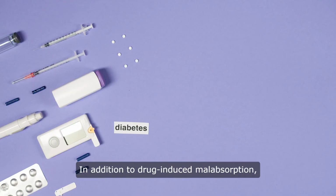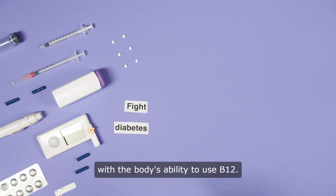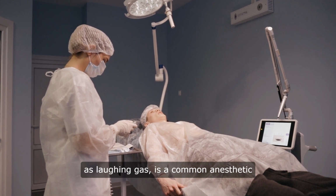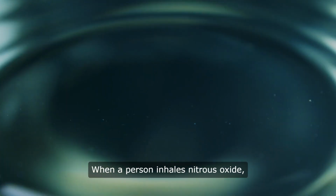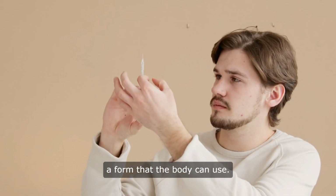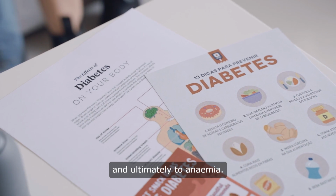In addition to drug-induced malabsorption, some drugs can also directly interfere with the body's ability to use B12. For example, nitrous oxide, also known as laughing gas, is a common anesthetic that is used in medical procedures. When a person inhales nitrous oxide, it can inactivate the enzyme that is needed to convert B12 into a form that the body can use. This can lead to a B12 deficiency and ultimately to anemia.